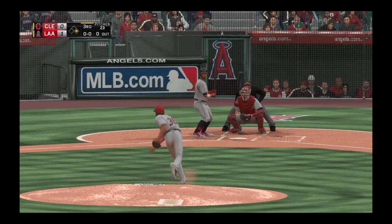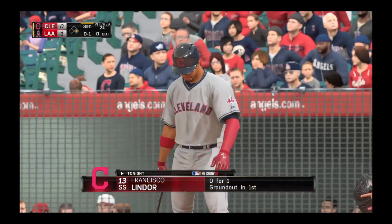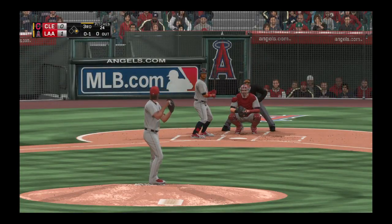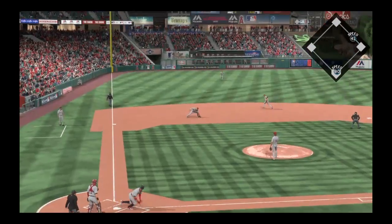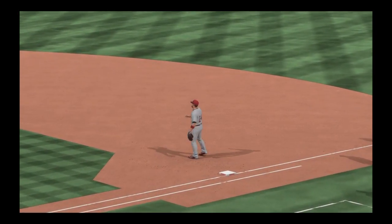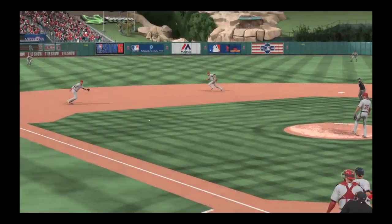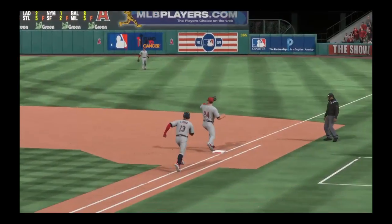So here's Francisco Lindor now, batting left-handed here as he takes a look at strike 1. Nobody out, runner on first. Left side, Escobar is there. Pennington on to first, and they turn the double play. Well, that's the absolute definition of a pitcher's pitch right here, especially in a double play situation. I mean, not only is this pitch down, I don't even think it's in the strike zone, and that's an easy double play.